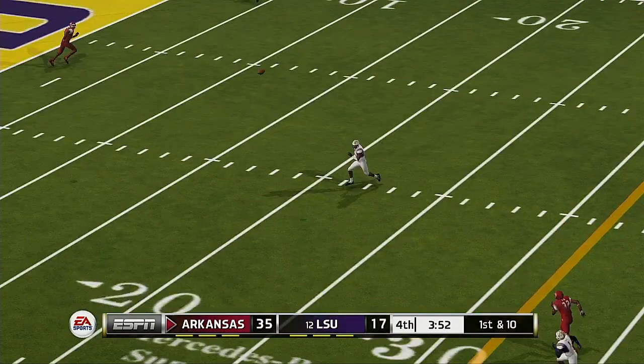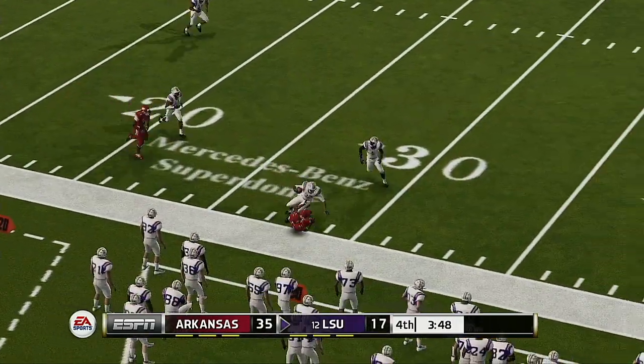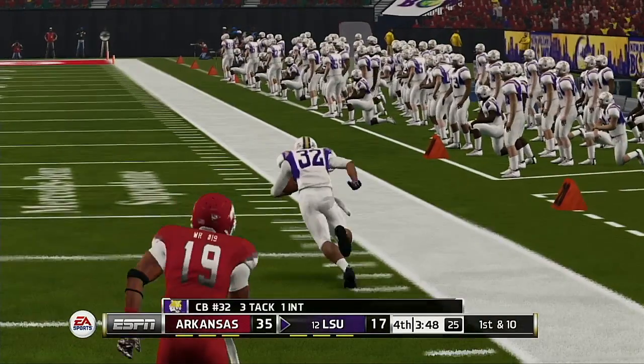He airs it out. Picked off. It's the cornerback. The defense really cranked up the heat there. Give those guys all the credit for forcing a desperation pass.